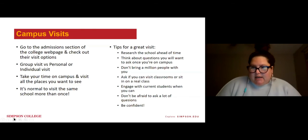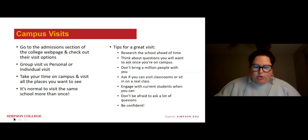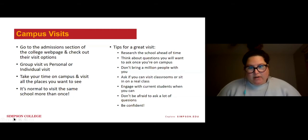Definitely ask if you can see any classrooms or sit in on a real class. Obviously, you're going to college to learn and academics is a priority. So you really do kind of want to see what type of environment you're going to be in. And that's something you might want to think about. What kind of learner are you? Are you the type of person that's a little bit more of a go-getter? You're more independent. You're okay with a big lecture, where someone might not be checking in on you and you're on your own? Or do you prefer more of an intimate learning environment where maybe you're one of 12, one of 15, something like that?